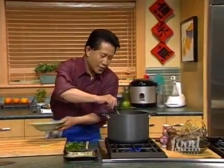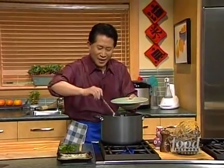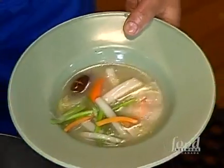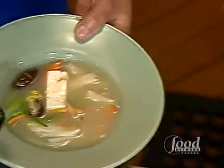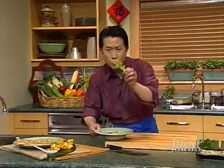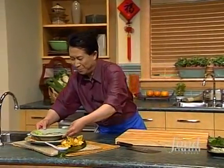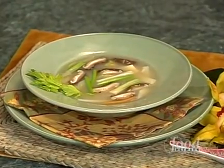And I'm gonna serve these. Look at how beautiful. This is absolutely wonderful tofu soup. This is beautiful. And I put this over here and I will garnish this first. This is really nice. Wow, duck soup with Napa cabbage. This is just wonderful, and it's so easy too. You won't have to get up at the crack of dawn to make it.